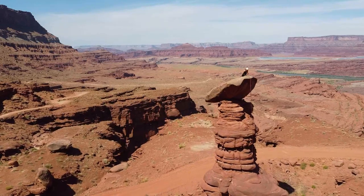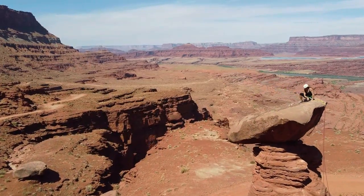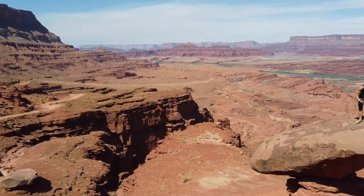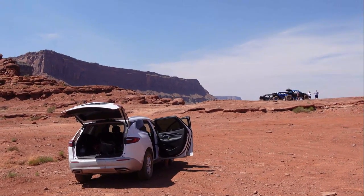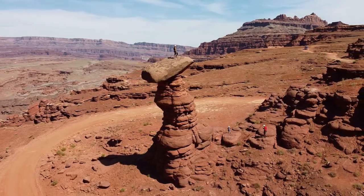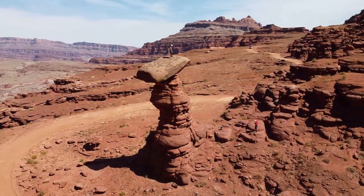The psychological crux might be the drive up to Hurrah Pass. The road isn't too bad, just bumpy, with some exposure and many ATVs zipping around. We've parked at Hurrah Pass and we're going to walk the next half a mile. The tower is on the western side of Hurrah Pass. If your car made it that far, you should be fine to continue to the base.